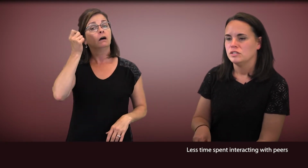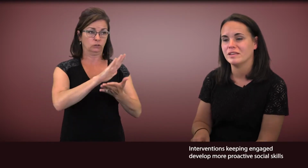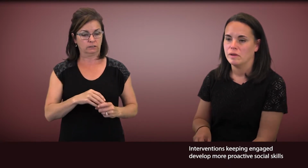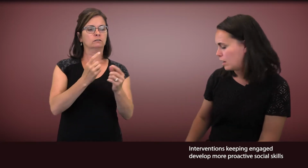However, children who receive interventions in the school environment that are keeping them engaged with their peers tend to develop more proactive social skills and are more engaged with their peers. Particularly for school-age children who have an autism spectrum disorder, we're starting to move away from adult-guided intervention practices for teaching social skills, and recognition that we really want the kids to be able to interact with their peers, not necessarily always with adults or in addition to adults.